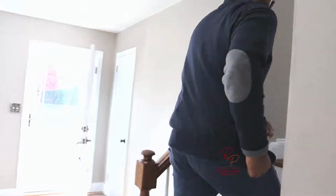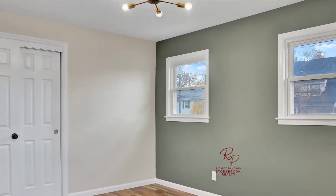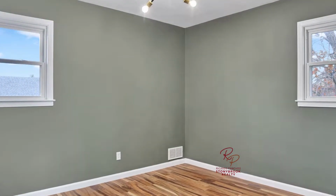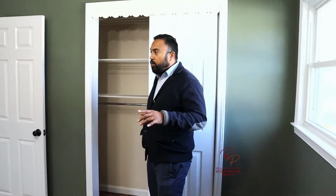Let's take a look at what's going on upstairs. What you'll notice as you tour this house is that the bedrooms are good size, the colors that they chose, the gorgeous light fixtures and this floor all kind of pop against each other. Really nicely done. Same in bedroom number 2, great room size, nice closet space, and the colors and the fixture, everything just goes really well together. This home does have central air, forced hot air.